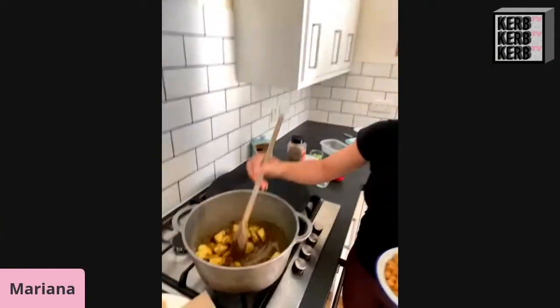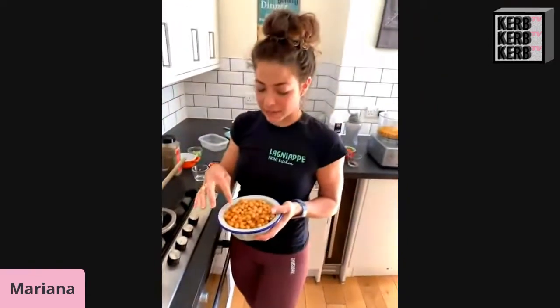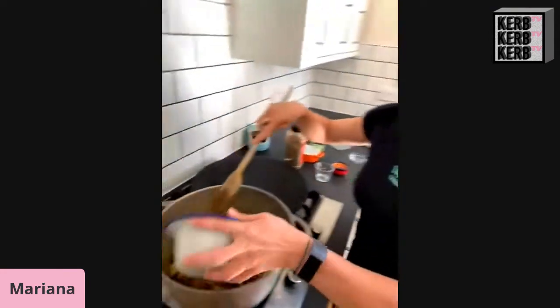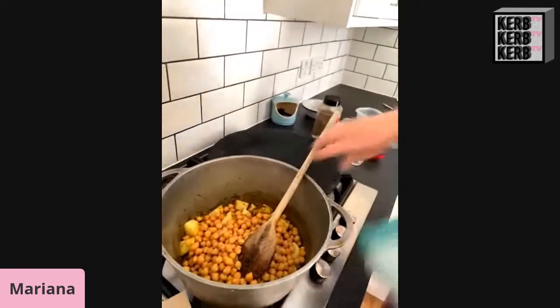So you've added in the potatoes. Added the potatoes, give it a nice mix around, get that all coated. And then I've got about 2 cans of chickpeas. I had dried chickpeas, so just soak them overnight and then boil them with a bit of baking soda and they come out nice and soft. So I'm going to throw those in there. And then give it all a good mix.